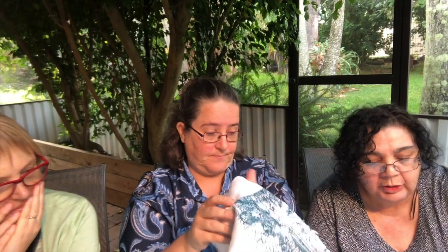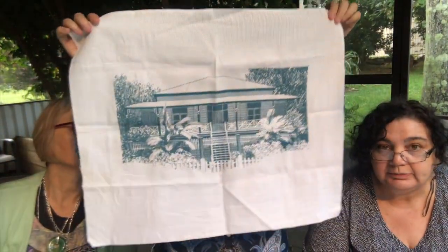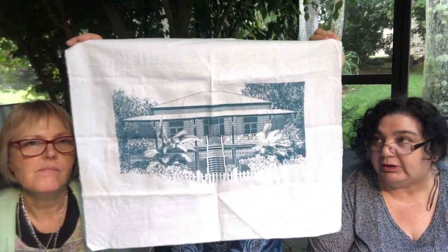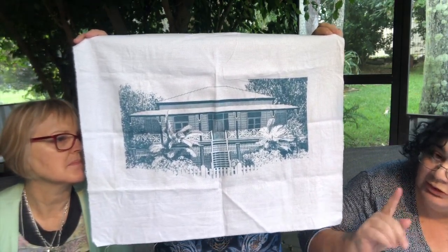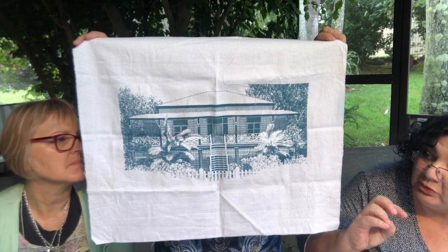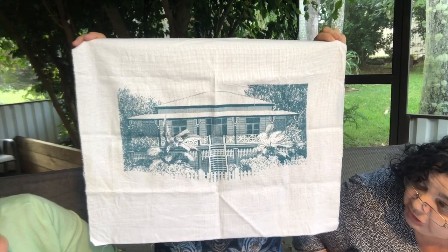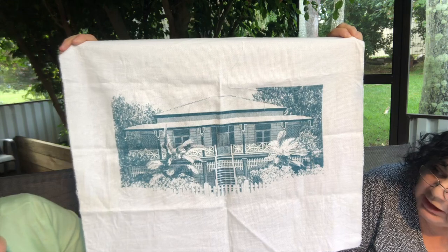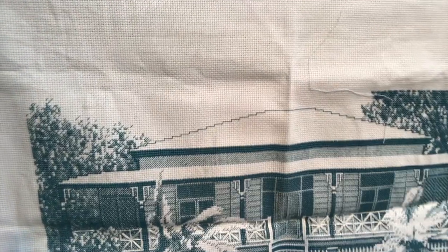What about this Cosmo House? That's a Queenslander. I know a couple of stitchers have done this one. I love this. It was so much fun. Tell us about this one, Louise. So this is just using 1 colour, and you do use 1 strand, 2 strands, or 3 strands. Not 1 single thread. And then it's a combination of half stitch and full stitches.